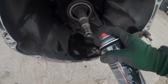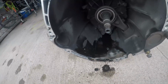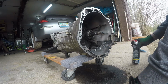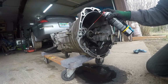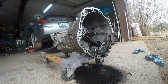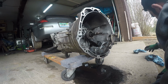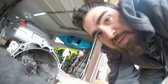So bad. Has a whole can of brake clean gone. Man. Ooh. Looks a lot better though. You guys got some on you too, hey?